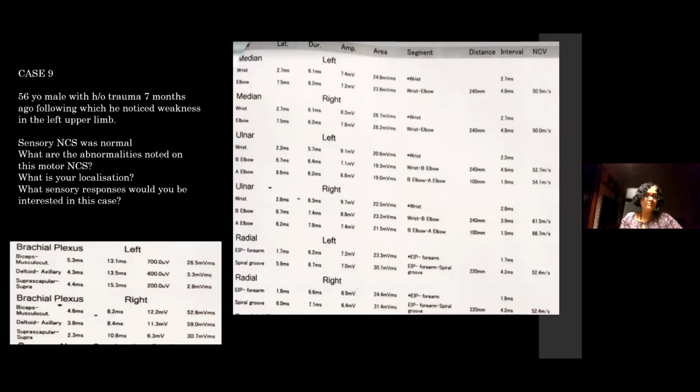Okay, so this is a patient who's had trauma and he has noticed weakness in the left upper limb, and it's been 7 months now. So the sensory nerve conduction studies are normal. I've already told you sensory nerve conduction studies are normal, so immediately becomes preganglionic. And so you think, would this be preganglionic? So in the motor conduction study, the only abnormality we have is at the level of the upper trunk. So the musculocutaneous is recording from biceps, axillary from deltoid, and the suprascapular from the supraspinatus. The amplitudes are much reduced compared to the right side. While if you look at the rest of the amplitudes here, they look normal.